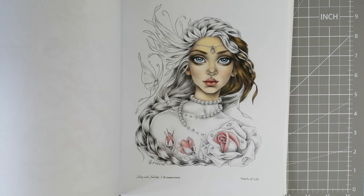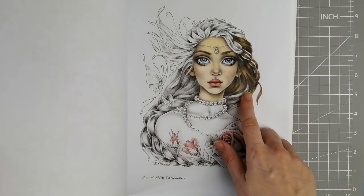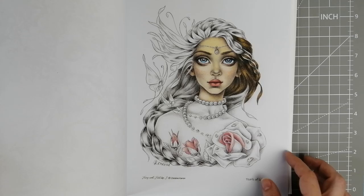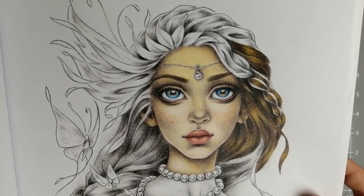I started this on Art Journey UK's live stream on Saturday, and that is my buddy colour that I've got going on with Chelsea Jade Murray at the moment. So I've started, I'm on with it, just need to get a move on. And it's a fun page. Her hair is the Rembrandt Polycolour and everything else I'm using Prisma. And I am pleased with how she's going, her eyes are coming along nicely.